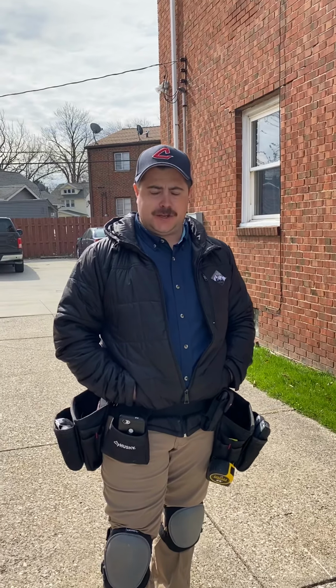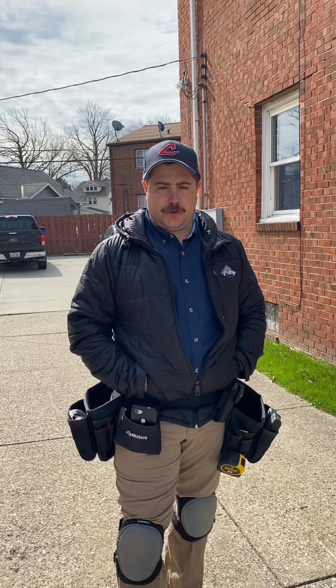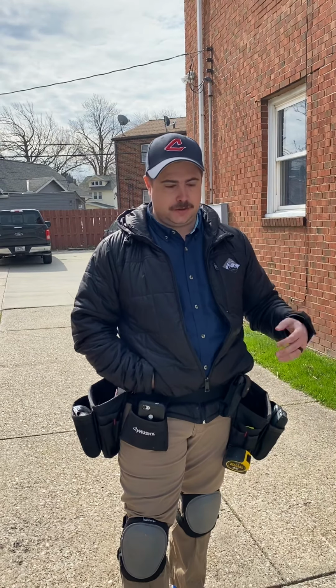The biggest issue would be the leak under the sink we found. The kitchen faucet is leaking, and that water's going all the way down into the first floor and into a light fixture. So that's not ideal.